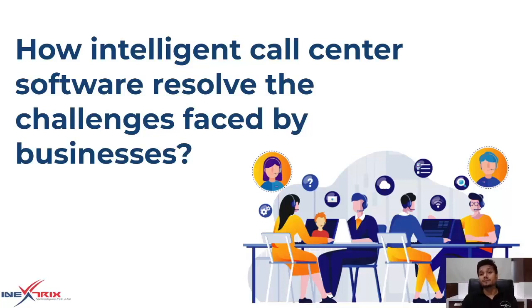Now, how to resolve these challenges? To resolve these challenges, we have the intelligent call center software. That's why we are discussing what intelligent call center software is. You must be wondering how intelligent call center software resolves the challenges faced by businesses. Intelligent call center software, as we know, has advanced features built using smart algorithms such that it can take care of all of those challenges which we just saw in the past slide.